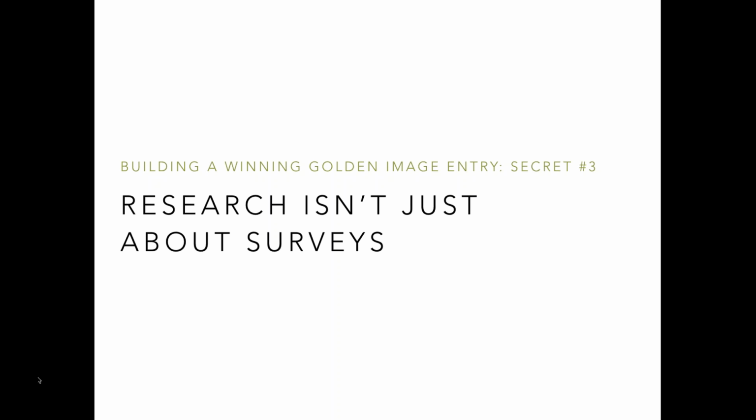Too many people get discouraged from the start when preparing their image entry because they may not have conducted any primary research. We're talking about things like surveys, focus groups, and the like. But that's okay. Primary research is expensive, and many organizations simply don't have the money for it, or frankly aren't willing, unfortunately, to invest in it. That may make your job harder, but I would imagine that you based your campaign and your messaging recommendations on some level of factual information.